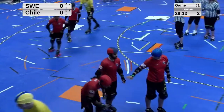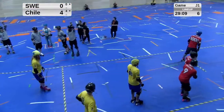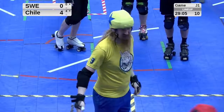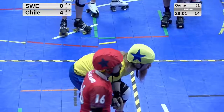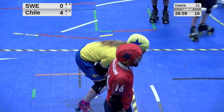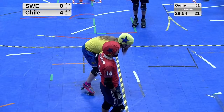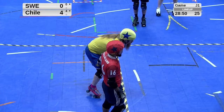Some very clever looking there. Insane knew he had to go for the inside line, but actually turned around once he'd passed just to ensure that he was calling before Sweden's jammer could actually hit the back of the pack and pick up any points. Yeah, a little bit concerning for Sweden here. Knudsen coming off track, already looking quite angry about something. And in the previous game, Sweden did lose their heads a little bit. So maybe something to watch out for.